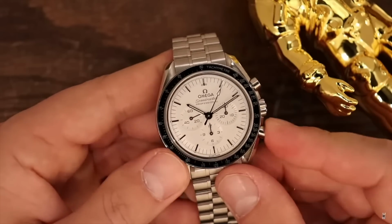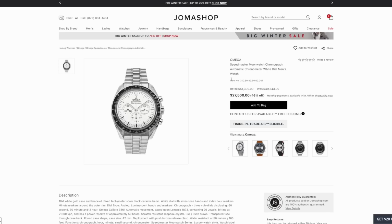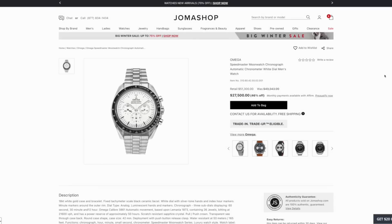But nowadays you can find them on gray market for around $27,500, which is about a 46% depreciation. And yes, I understand that watches will depreciate. It's a depreciating asset. Pretty much every watch you will buy is going to go down in price. It's just the nature of the beast. But 46%, that's a lot, right? That's almost half of the price. And we're not even talking about the used example here. We're talking about a brand new gray market example.